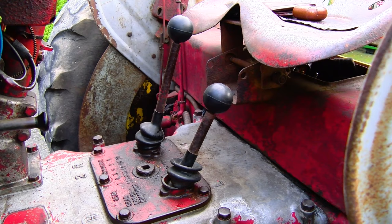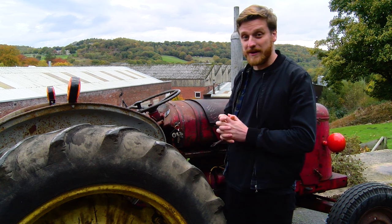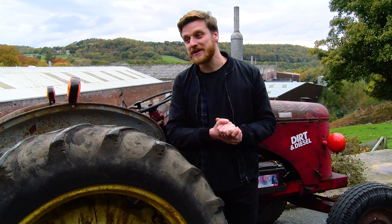A couple of things about it. Its top speed was, as I found out, about 13 miles an hour with the wind behind it. And I only found out from some experts that it probably could have gone quite a bit faster had I given it that bit of attention. But I didn't, so it took me that long to do.